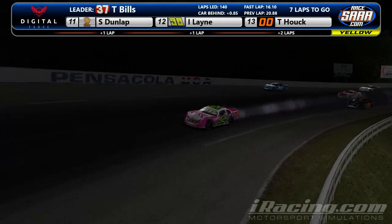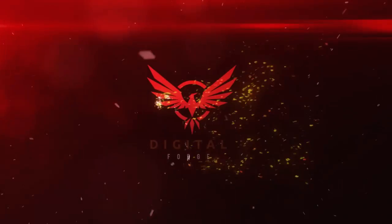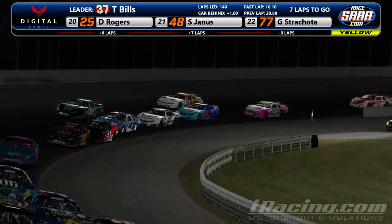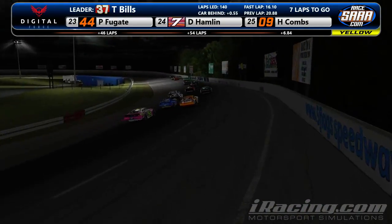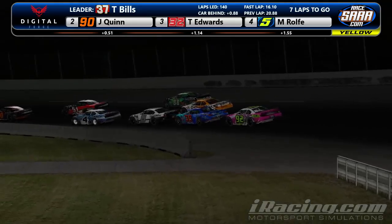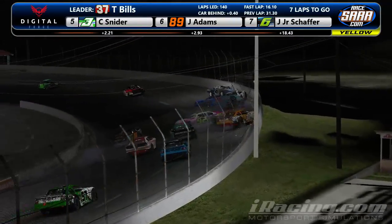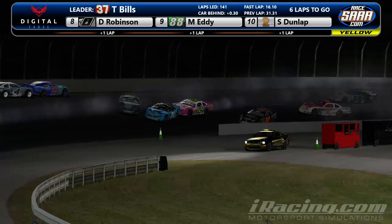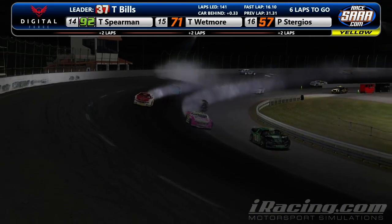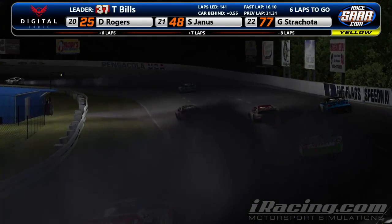Dial back the replay and let's take a look. Definitely see the drivers trying to fight for every battle as Martin is going to go right into the back of Robinson. Letterillo makes it 3 wide. Eddie, and wow, a big pile up there in turn 1. Almost the stacks incident. Wetmore says, I'm not going to be shoved up into the wall, and he lays on that throttle. Scott Dunlap, Ty Spearman, a couple of the drivers having some heavy damage out of that incident.